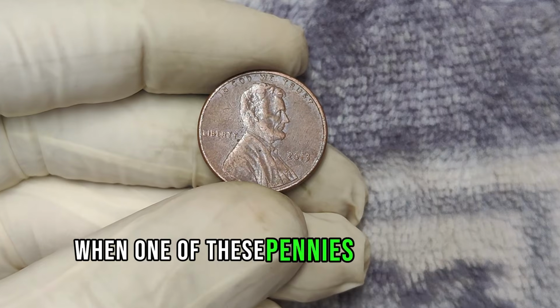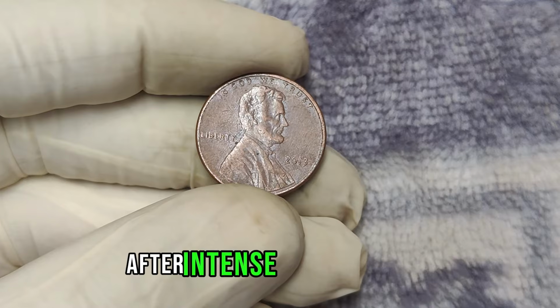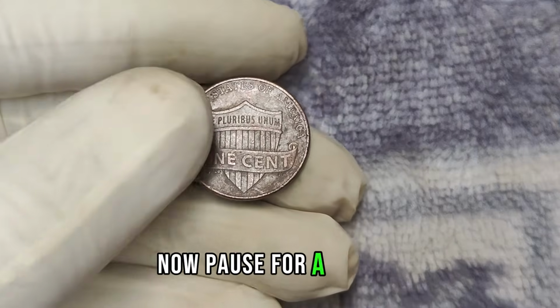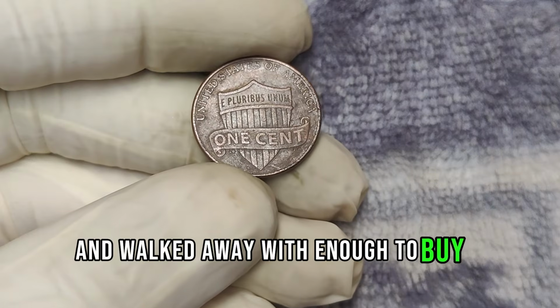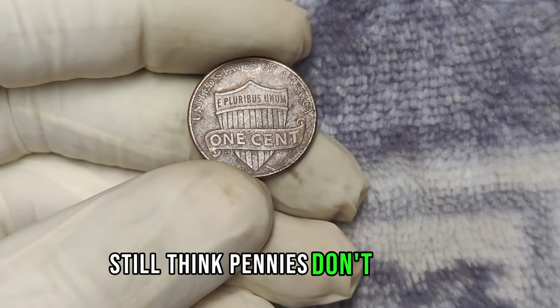When one of these pennies surfaced at auction, experts couldn't believe it. After intense authentication, the hammer fell: $204,000. Now pause for a second. Imagine that. Someone found a penny, verified its uniqueness, and walked away with enough to buy a luxury car, or even pay off their entire mortgage. Still think pennies don't matter?